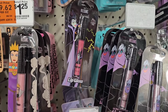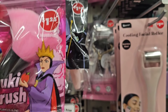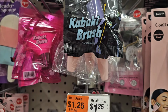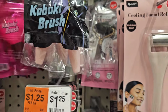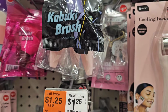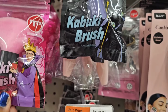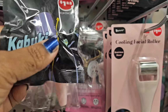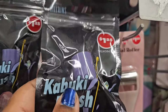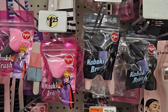So these are beautiful. The Villains Kabuki Brush, Flawless Blend. So they got this one, and this is the same, that was just the back of it. So they got these Kabuki Brushes by the Disney Villains. And they also got the purple one here as well. So these are the two different ones that I see they have here.